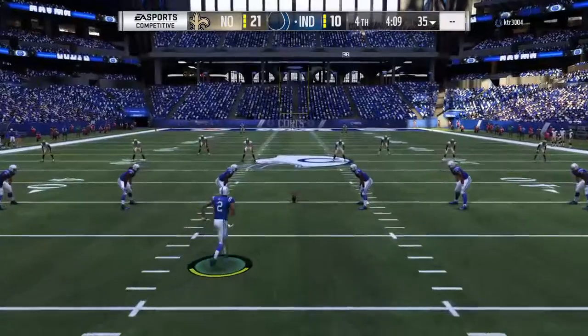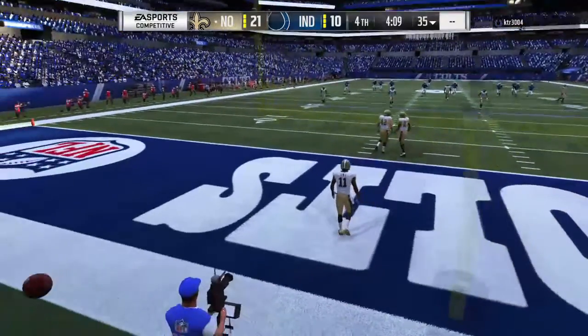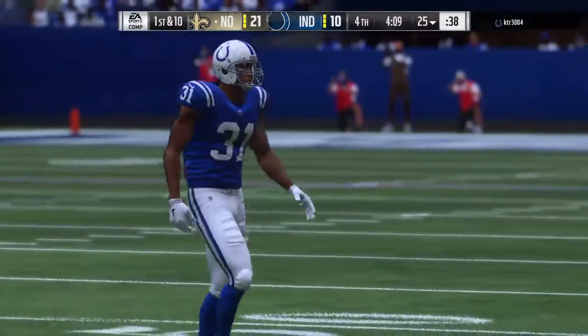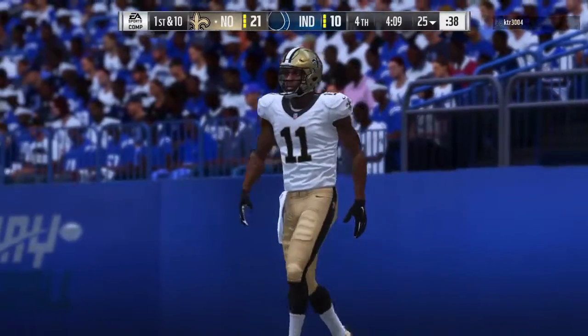The Colts kicking team is out there now, and they will send this one away. And this will not be returnable. It's out of the back of the end zone for a touchback. Out is the Saints offense now as they get ready to take over here. And they had to wait a long time to get the football back.